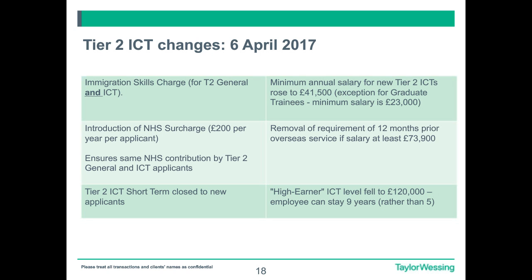A slightly less positive change is the expansion of the NHS surcharge. So that's a charge levied now to all Tier 2 visa holders, not just Tier 2 general. And it's a £200 charge per visa year per applicant, so that includes family members as well. And that allows Tier 2 visa holders to have access to the NHS in the same way as British or European residents. So it is going to increase the cost of applying for a Tier 2 visa, but it's something that we were expecting to be rolled out before the 6th of April, so it's been good that it has been slightly delayed.